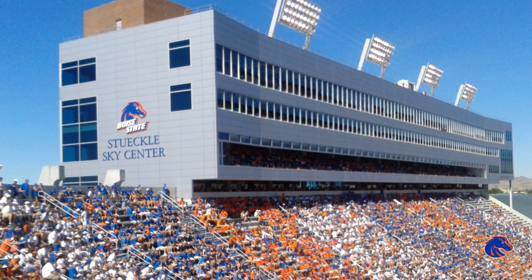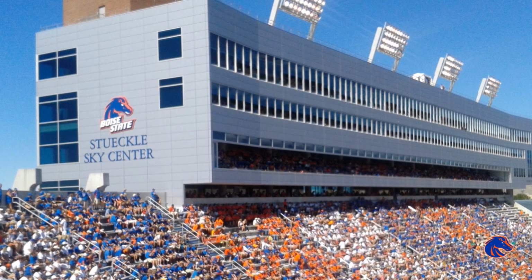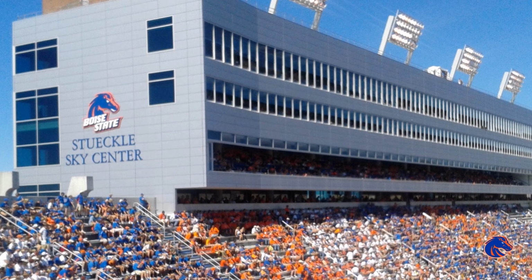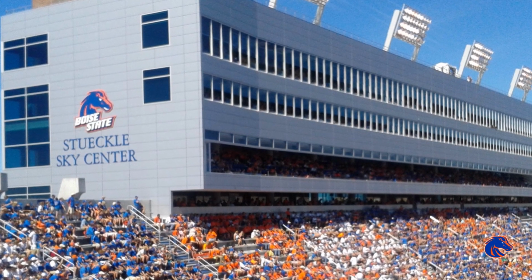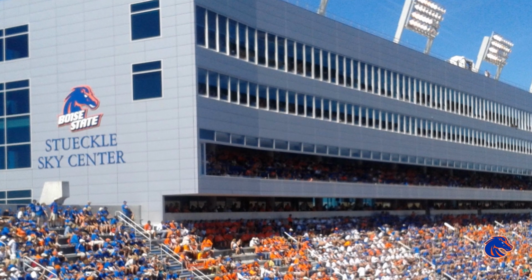You can see from this photo just how large the Sky Center is. For Boise State, not having a very large stadium, it is pretty impressive how large this actually is. I mean, if you look at my other videos, look at Stanford Stadium or something like that, it's just so much smaller. So, pretty impressive for how large the stadium is.